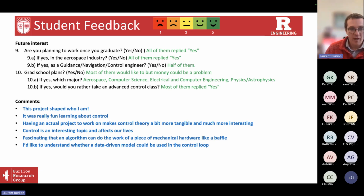Fascinating that just an algorithm can do the work of a piece of mechanical hardware like a baffle, but now it's just an algorithm. And one of them made a very good remark, right? I'd like to understand whether a data-driven model could be used in the control loop, right? This student never worked on control and already asks a good question, right?